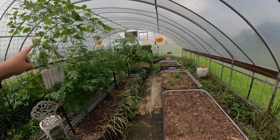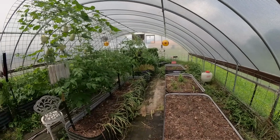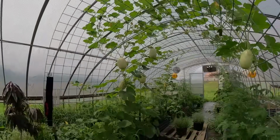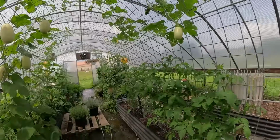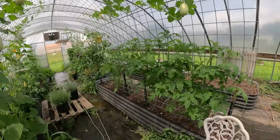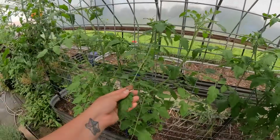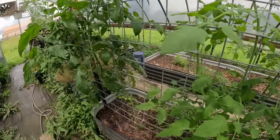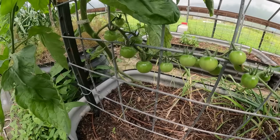And I may plant some more spaghetti squash over here still, even though this has cut up, because I really did hope for more fruit than what I think we're going to be able to get off of these. But yeah, in the place of the spaghetti squash that I took out over here, I actually transplanted some tomatoes that had volunteered in this space. We've got this gorgeous beauty over here that I don't know what it is.